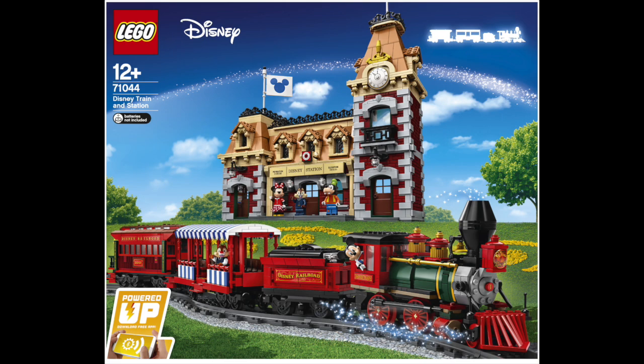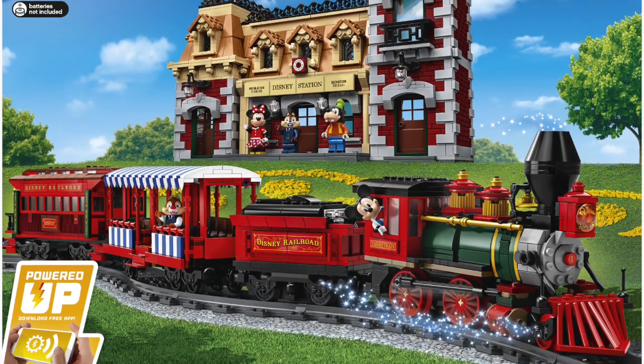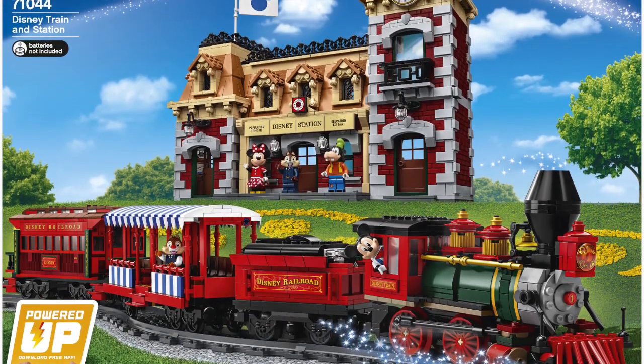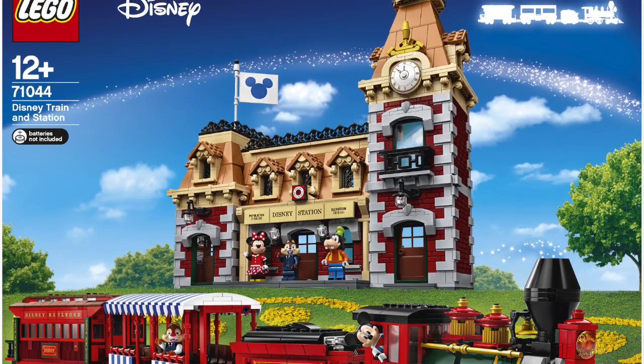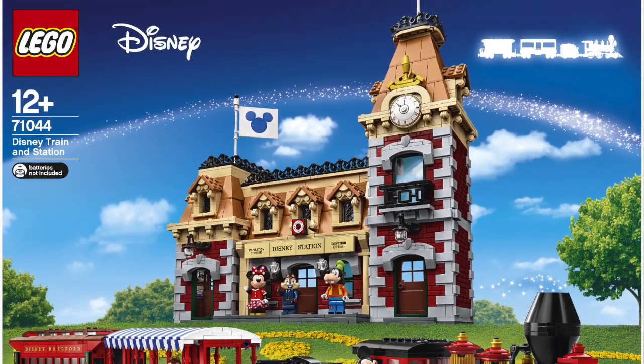Coming in at number 4, we have the Disney Train and Station. To me, this is quintessential Disney. If you are a Disney fan, this is a set you definitely want to add to your collection. You get tons of classic characters, from Mickey and Minnie to exclusive characters like Goofy, who up until this point had never appeared in any LEGO Disney set.